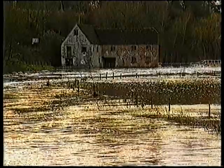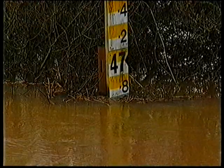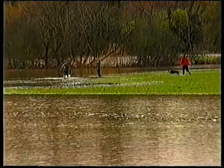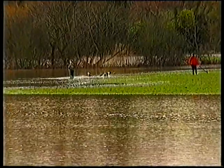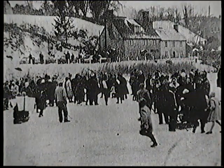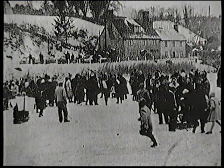Mad dogs and Englishmen don't only go out in the midday sun, they have other daft ways of enjoying themselves as well. Come on in, the water's lovely. Nearly four decades earlier, a party of the curious slithering on the frozen Stour during the famous winter of 62 to 63.